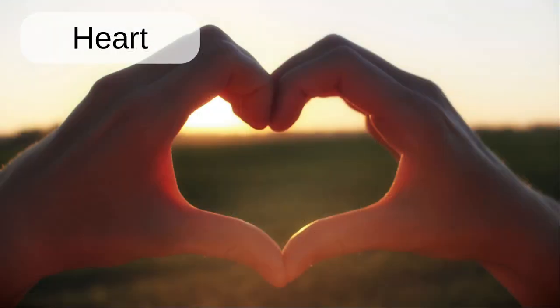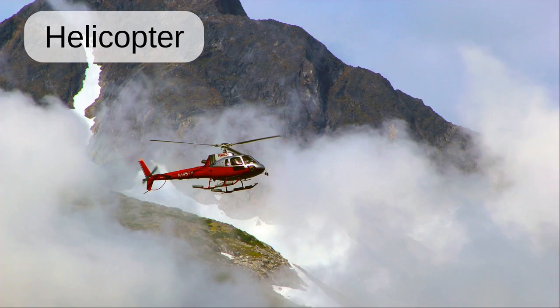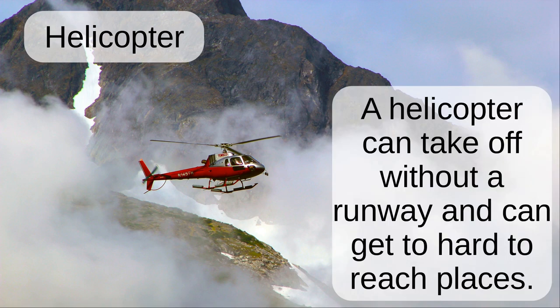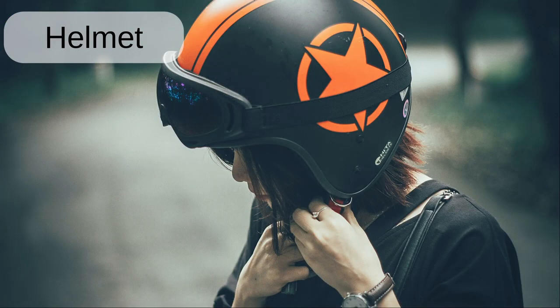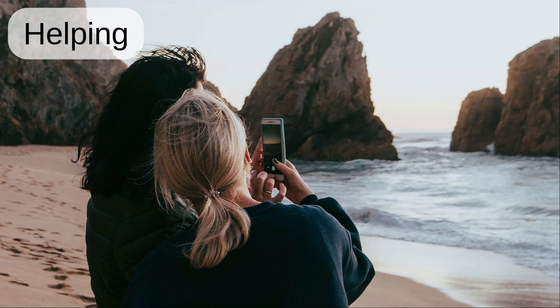Heart. The person made a heart shape using both of their hands. Helicopter. A helicopter can take off without a runway and can get to hard-to-reach places. Helmet. The lady puts on a helmet before getting on the motorbike.